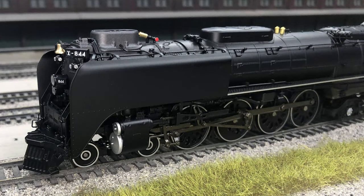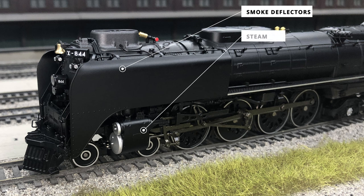The main dominating feature of the entire locomotive is the smoke deflectors, or as called by UP, the wind wings. These are separately applied plastic components with rivet details on the lower portions of the deflectors. Under the smoke deflectors is the steam chest that houses the slider valves and the pistons. These are black plastic components that have silver highlight painting on the edges and smaller molded-on details up top.